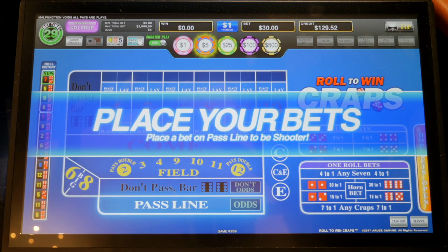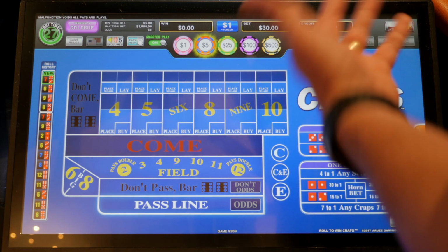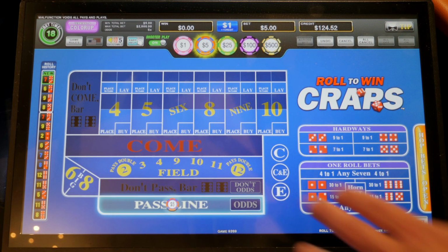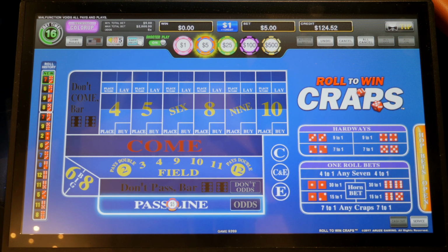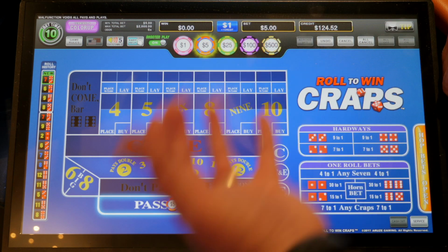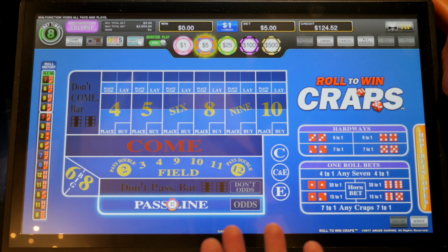What do you think? Should I give it a shot? So obviously we're down. I lost 20 bucks or so, about 25. So we'll go ahead and start. We'll give it one roll. If you call this a strategy, I'm just betting across all the numbers. But I just want to show you some of the features of this.